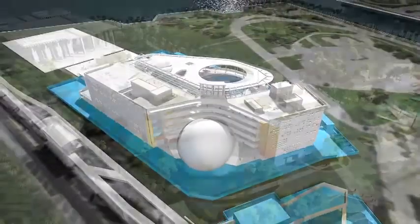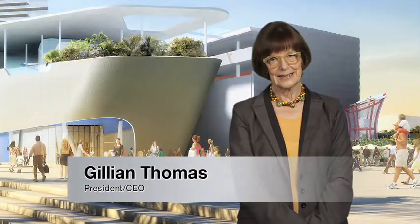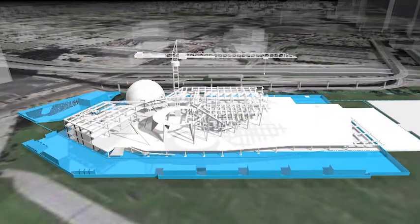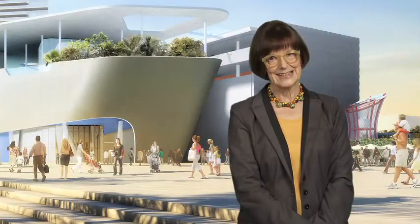So you've seen some of the things that we'll be doing. The museum will have a major impact. The building's coming out of the ground, and for our children, the future begins here. I think it's gonna be awesome.